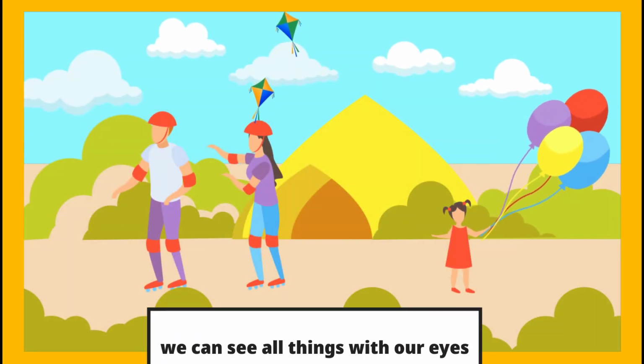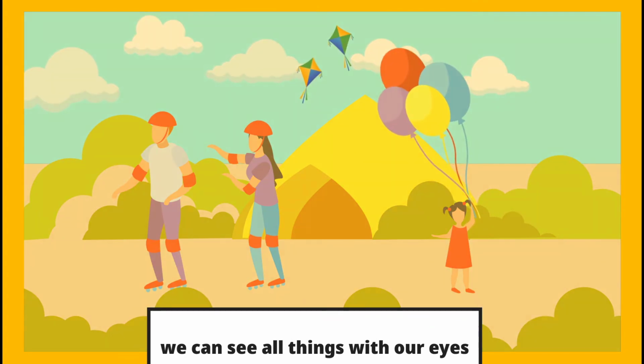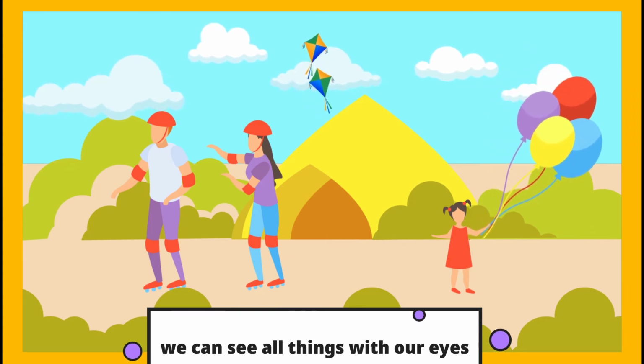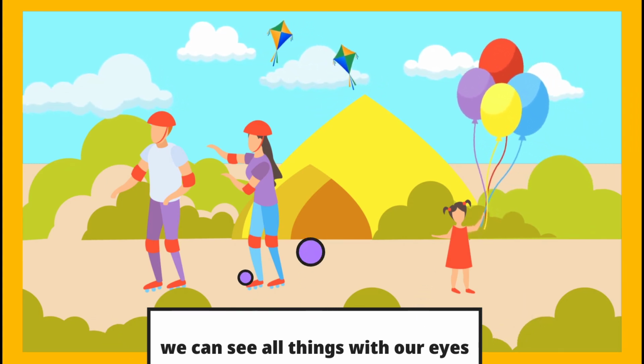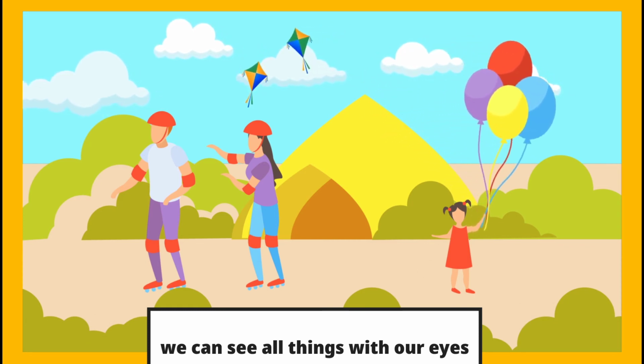In this picture, we can see all things with our eyes, like blue sky, clouds, colorful kites and balloons, trees, a girl, and so many things.